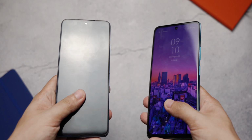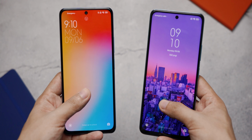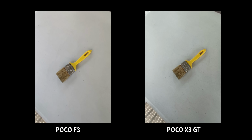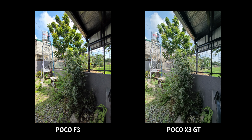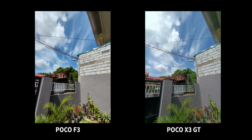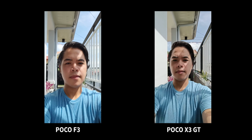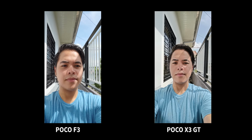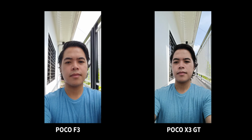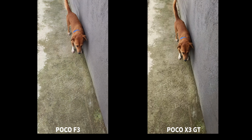But for the quality of the cameras, my preference lies with the X3 GT due to its less processed look. It's less contrasty and dark than the F3, which leaves more room for me to edit. However, I do prefer the selfie videos on the F3, but when it comes to capturing videos indoors, I actually prefer the X3 GT because the F3 has this tendency to produce a ton of grain due to its aggressive noise reduction.